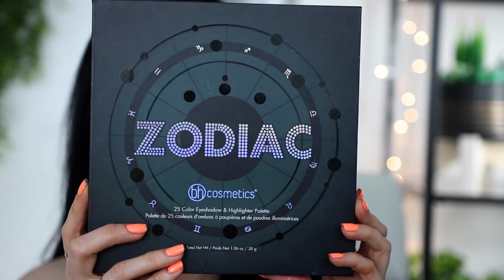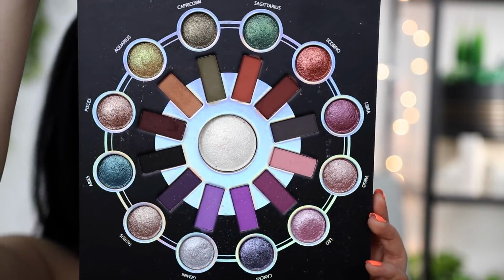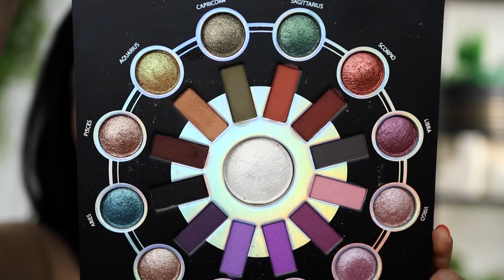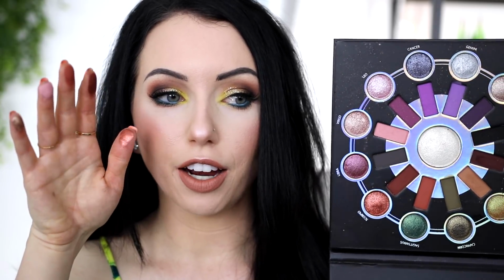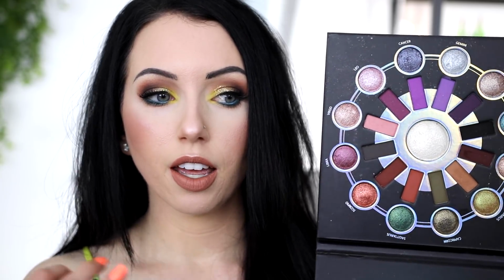This is the BH Cosmetics Zodiac palette. This is one of my all-time favorite palettes, just because I love the matte shades in here, I love the shimmer shades in here. I just feel like you can get so many different looks with this palette. Mattes are so soft. Oh, look at that. This is one of those palettes that looks pretty similar to this on your actual eye. That is how metallic and insane they are, and if you can get it for around 15 bucks or under, which you can, this is bomb.